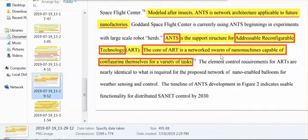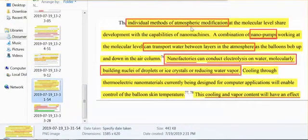The core of ART is a networked swarm of nanomachines capable of configuring themselves for a variety of tasks, individual methods of atmospheric modification at the molecular level. That's what these nanomachines are doing. They have a combination of nanopumps working at the molecular level that can transport water between layers in the atmosphere. Nanofactories can conduct electrolysis on water, molecularly building nuclei of drops or ice crystals, or reducing water vapor.